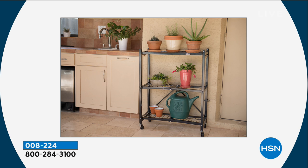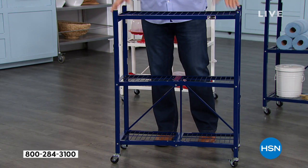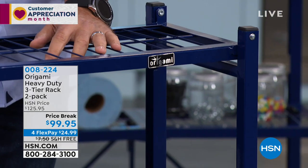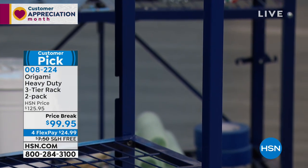TVs don't weigh what they used to. So with the 75 pounds that you can put on this, with the wheels, you can have a crazy big TV on here. Without the wheels, oh my gosh, you could stand on this thing. I mean, it's crazy. I wouldn't recommend it. But you could, weight-wise, you could. Because you also have the choice to use the wheels or not. Yeah, that's what I was just saying.